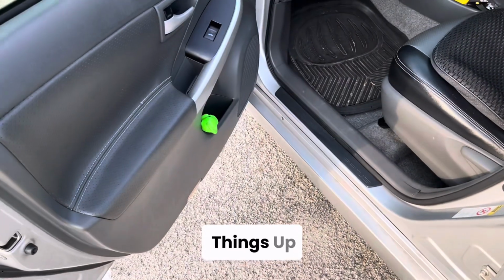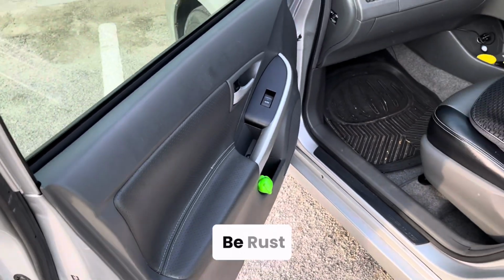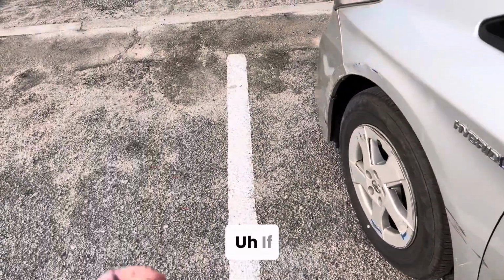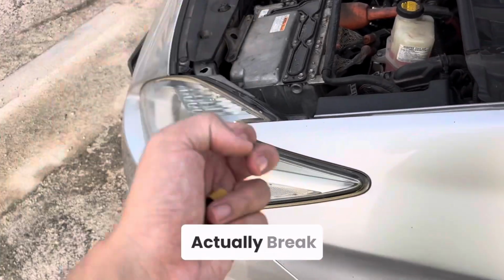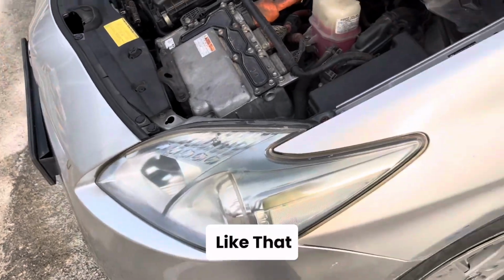Okay, you need to open things up. You check. Look for rust. There must be rust, because if you get into an accident, the paint job will actually break. They need to put touch up, stuff like that.